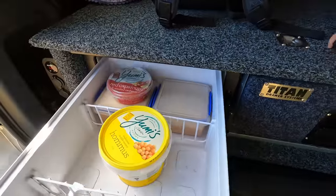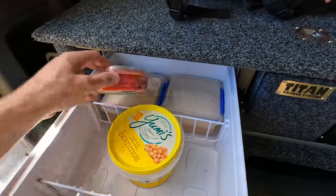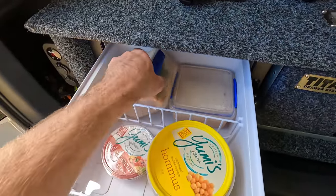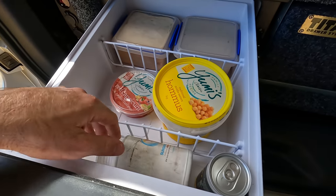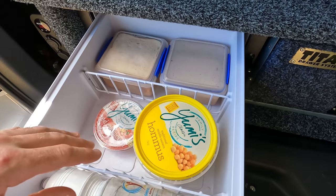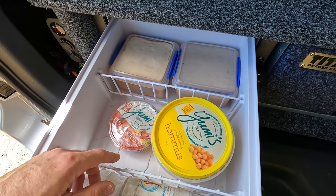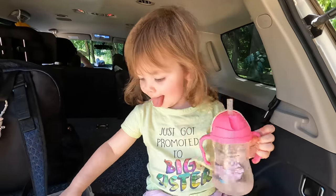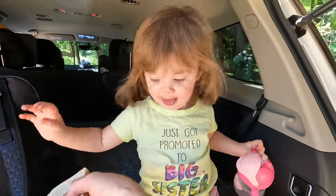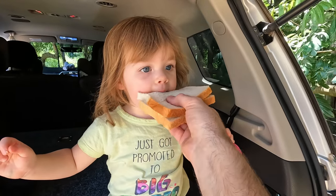When we go out for the day, we usually keep it pretty simple. We just take some dips, and we've got some pre-made sandwiches in here and just some drinks, some water and a can of soft drink. Pretty simple, and Alara's got a sandwich in here as well. So we'll just have a bit of lunch. You liking your sandwich, Alara? Good bite.